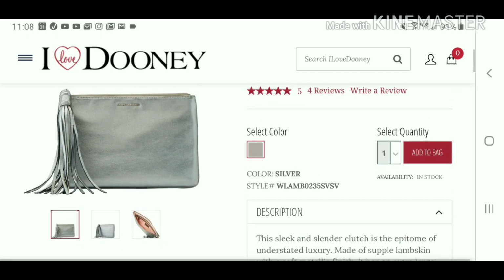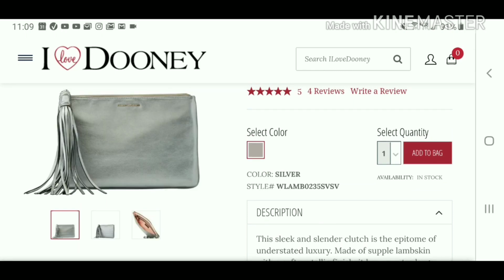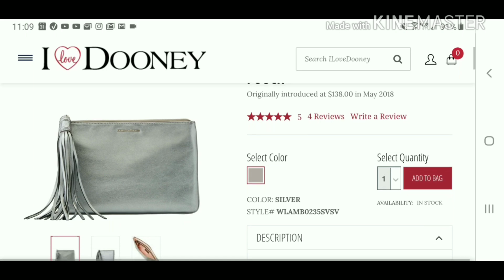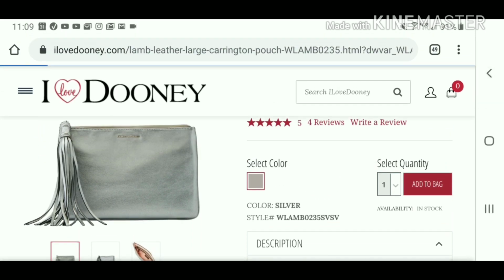If you are picking up the Antonio Milani Executive Tote in the color pewter, which is a dupe of the Honoré Bendel Bowery satchel, I think that this would be a great companion piece. I have checked the size of my original HB Bowery and the large Carrington pouch, and it does fit for $41.40. The quantity is not limited. We're coming up on the holiday season, so I would recommend you pick that one up.